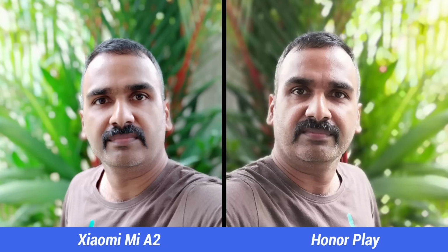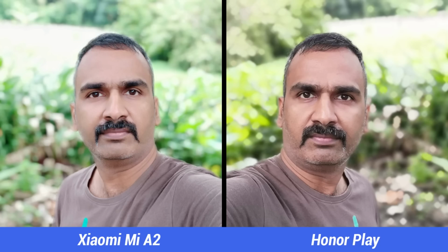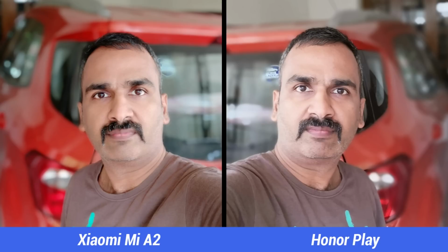So we will leave it to our viewers to decide which selfie experience they like, since it is more of a personal choice. Both the phones offer portrait selfies, and the edge detection is a tad superior on the Mi A2. The Honor Play also does it pretty well.